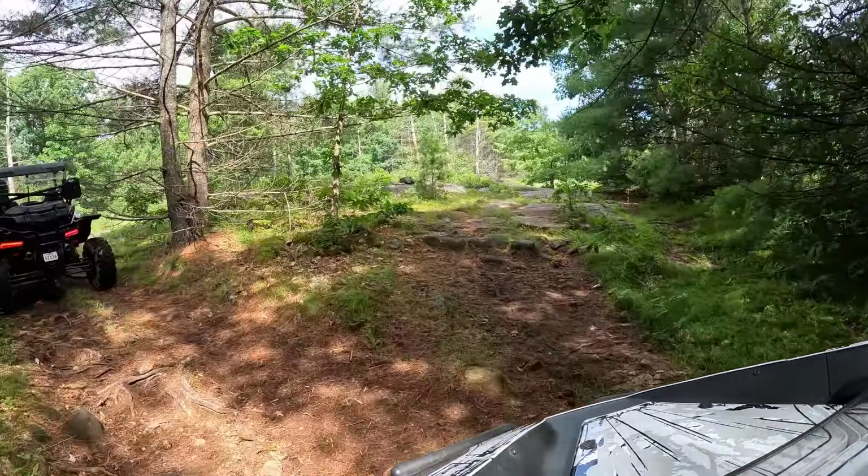Coming up to the part here that was washed out before. Dennis and Mike and a bunch of other people have done a good job fixing it. We used to go down the hill to the left there and around and back up onto the trail, which was fun too. But it's good that they've fixed that trail properly. It seems like every year there's something wrong there. It washes out. Beavers make dams and then they let go and it's a lot of pressure.